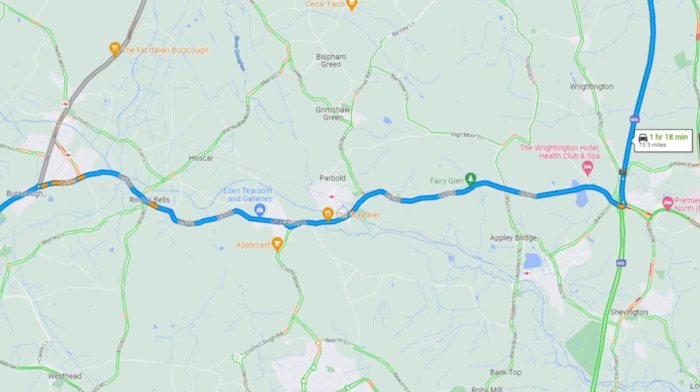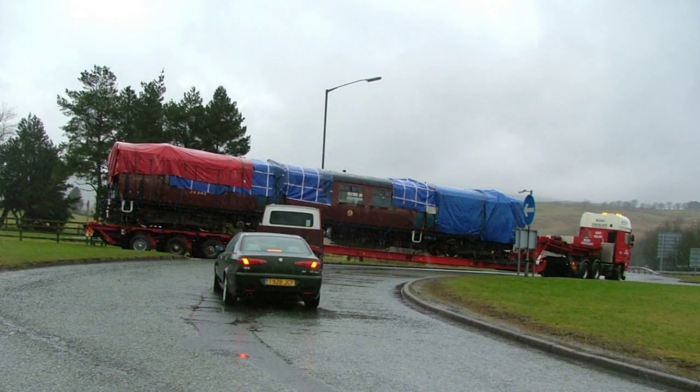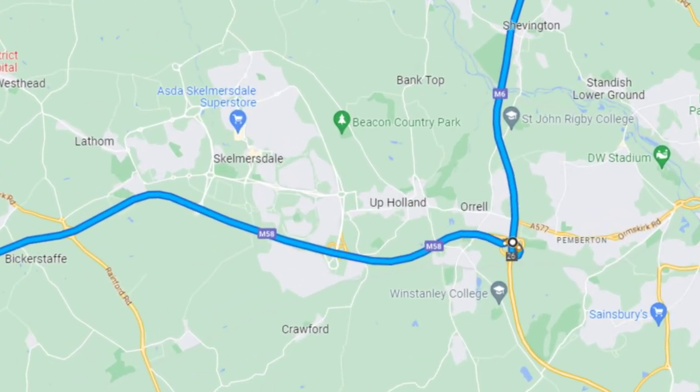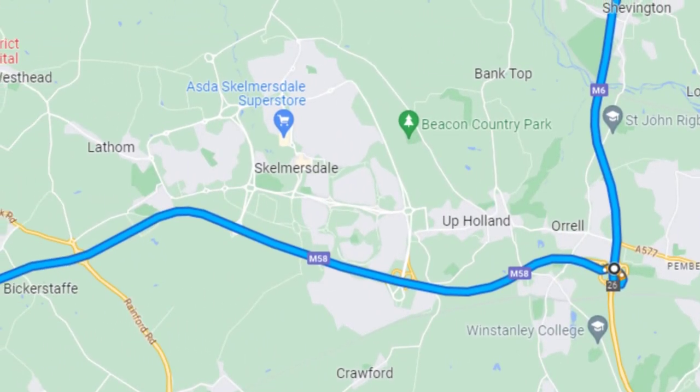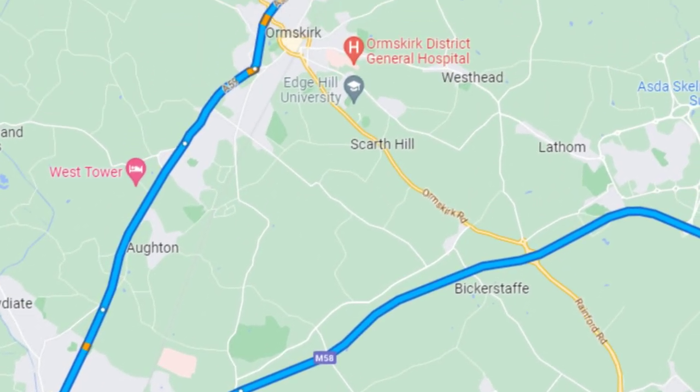However, this route would have required a very steep descent down Parbold Hill. Not a very wise move with several tons of train on the back. To avoid this, the guys at Reed's continued down the M6 to junction 26, the Orrell Interchange, then down the M58 to Switch Island, after which it was up the A59 to Burscough.